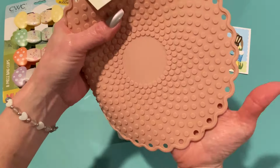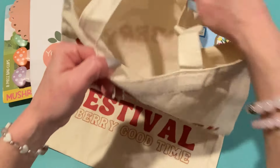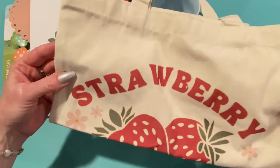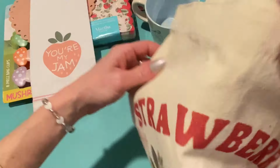This is a tote bag that says Strawberry Festival, a very good time. And I just love it. I love tote bags, bring them to the store. After a while, your bags get gross and you need a new one. So this is so nice. It'll be perfect for summer to go to like the farmer's market and stuff. So thank you so much, Kathleen.